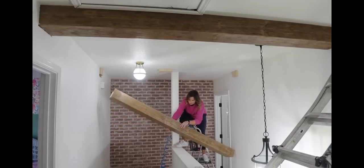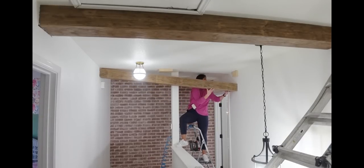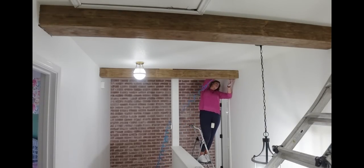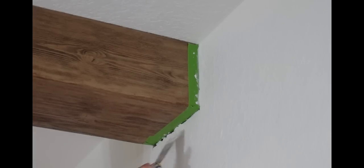So after I added that spacer, that really did help. I was able to get the beam up, but I seriously had to pound on that beam with the mallet so much just to get it to go into place. I don't know what the difference was. And then I am just adding some spackling to cover those edges that I cut the drywall away, and that is going to hide all of those little gaps.